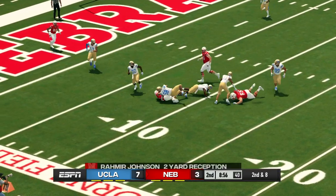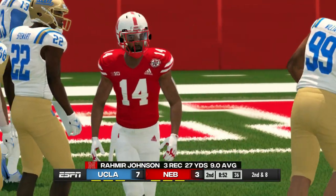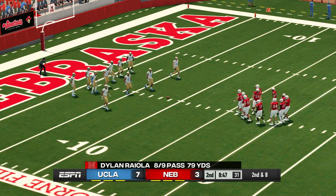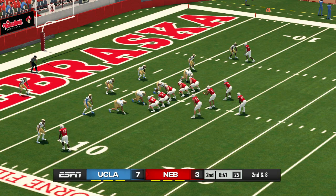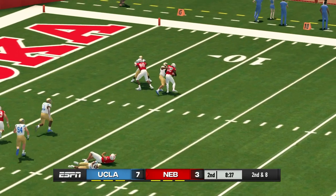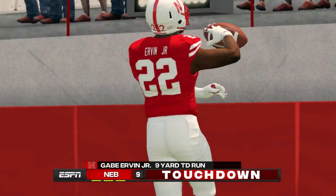Slings it quickly to his halfback again, and he hits him hard at the 9-yard line. That's a gain of one on the play. That makes it second and eight. Ball inside the 10-yard line. Second down. Ready. He laterals the ball, heading for the corner. Touchdown, Nebraska.